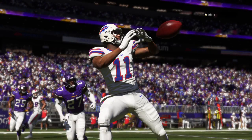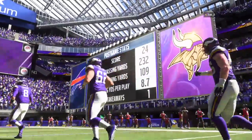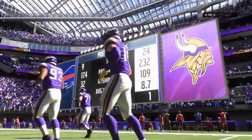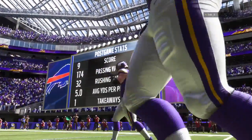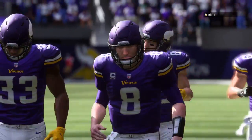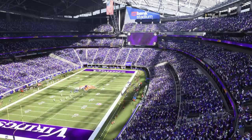So for Minnesota, they get back in the win column as they move to 2-1 now on the year. And they will hit the road next week to take on the Los Angeles Rams. Meanwhile, for Buffalo, they too will exit with a 2-1 record. And they'll try to get back to their winning ways next week as they head to Lambeau to take on the Packers.